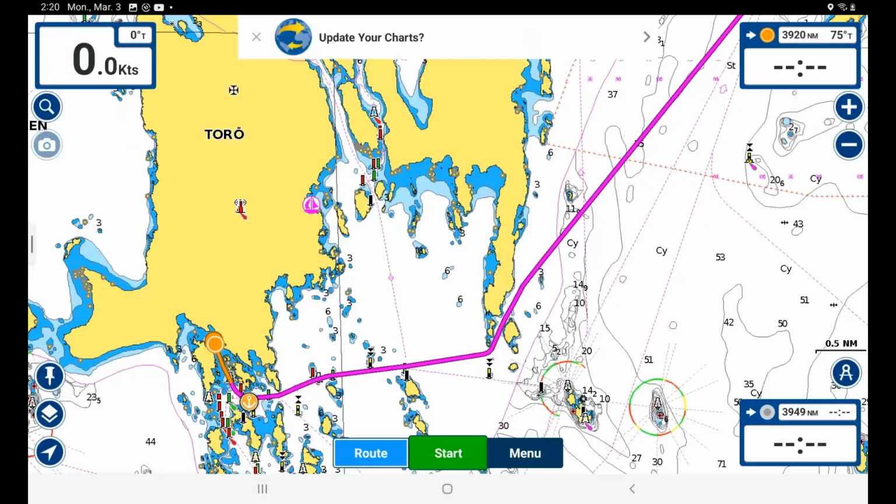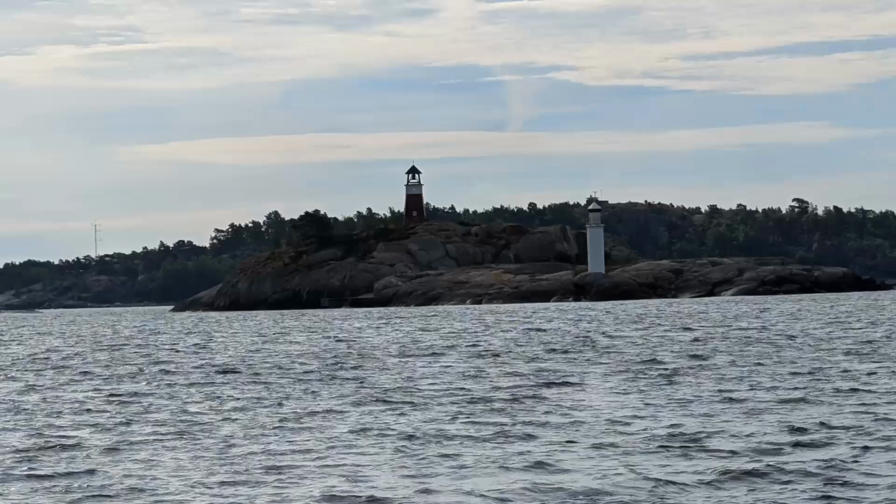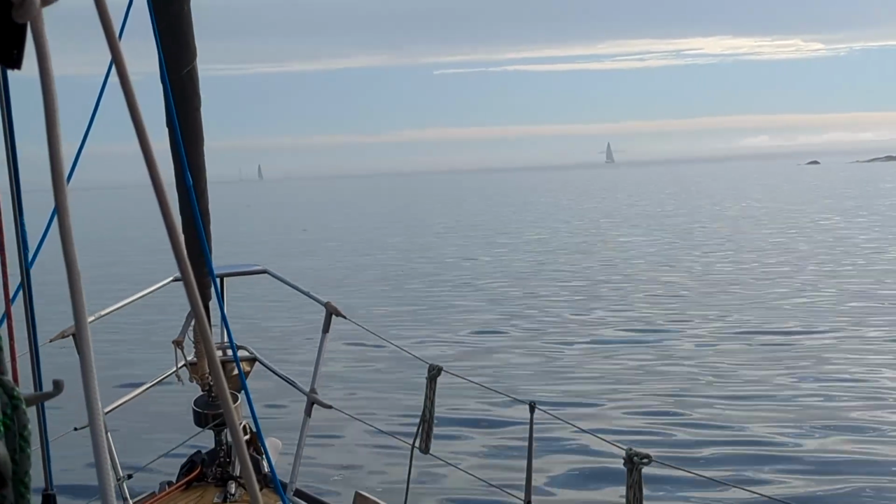Our destination is Dalaro, a short 30 miles away. At a conservative 5 knots of speed, we need about 6 hours to make these miles, so we left at 6:30 a.m., arriving at 12:30 p.m.